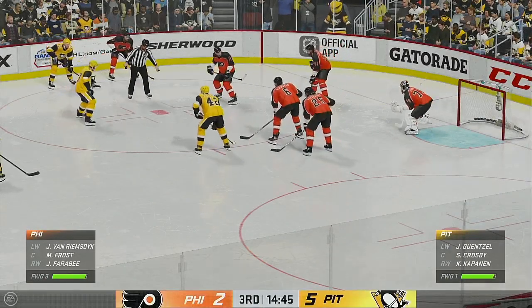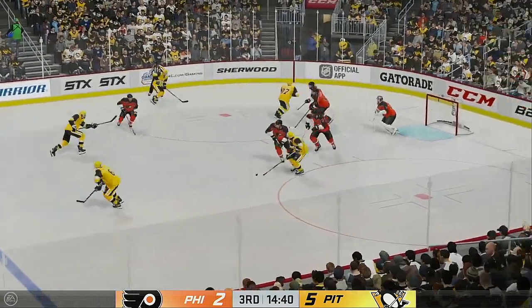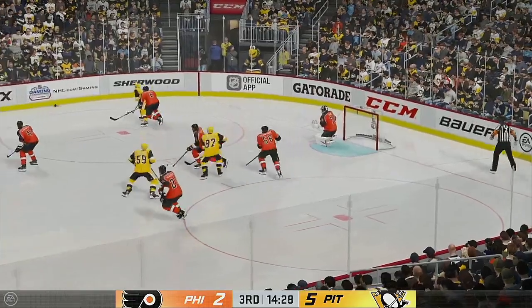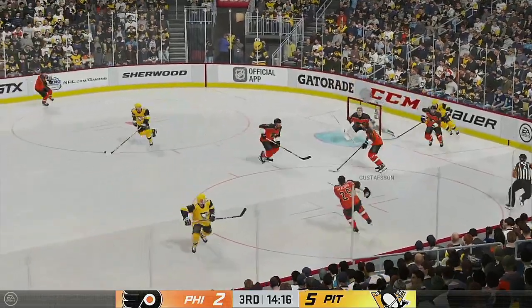We haven't even hit the midway mark of the period. Here we are, it's 5-2 in this one. The Penguins win it. And now it's grabbed by Pettersson. Denies him with a save. Makes a move in front. Big save by the goaltender once again. Stop one, stop two. The goalie makes a couple of excellent saves.